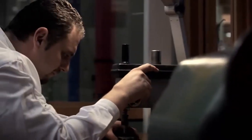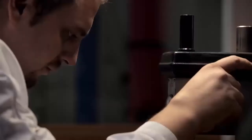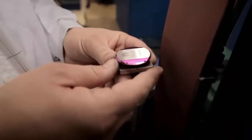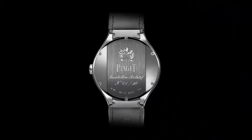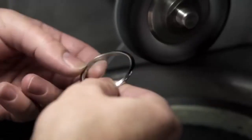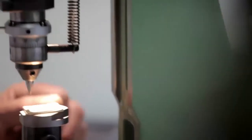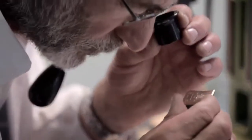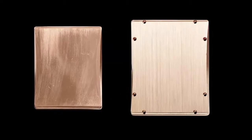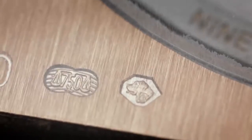A Piaget case is intended to reflect the perfection of the movement it houses. Its production follows 60 operations for the decorations and finishes, which treat even the smallest detail and component. From the first concept to the final finishes, Piaget timepieces are entirely produced in-house.